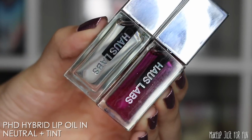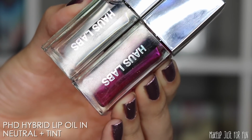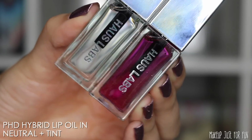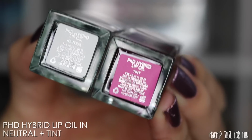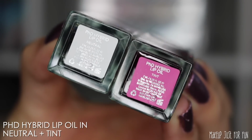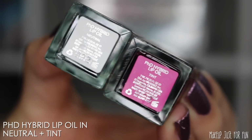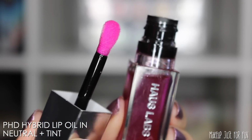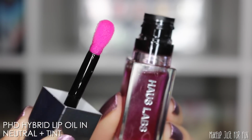Lastly, for lips, I have two different lip formulas here. There are lip oils and then there are these lip crayons. The PhD hybrid lip oils are, I'm going to be honest with you, in my opinion, just kind of a basic product. They're priced at $24 each. They come in 4 different shades. And these, from beginning to end, are just very middle of the road for me.